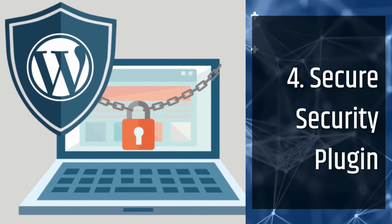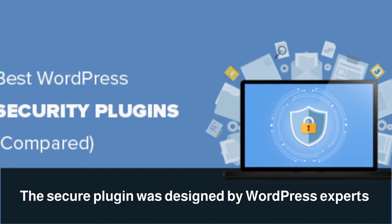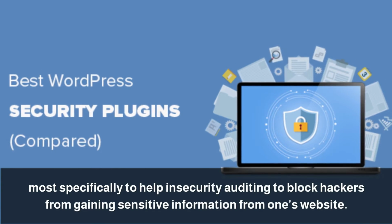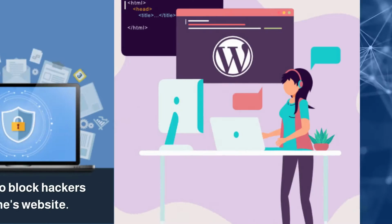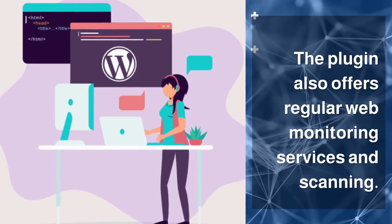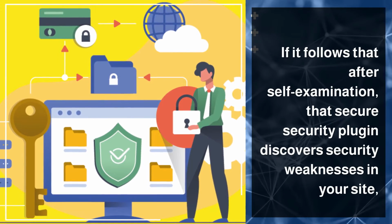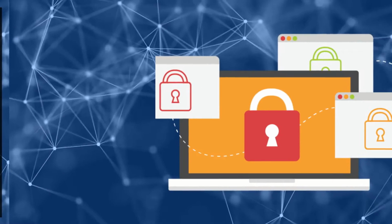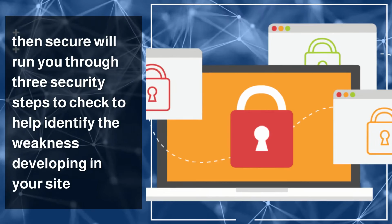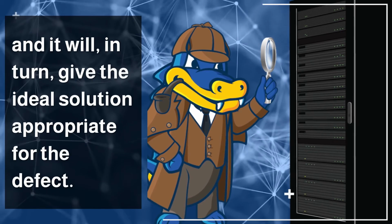Secure Security Plugin. The Secure plugin was designed by WordPress experts, most specifically to help in security auditing to block hackers from gaining sensitive information from one's website. The plugin also offers regular web monitoring services and scanning. If, after self-examination, the Secure Security plugin discovers security weaknesses in your site, then Secure will run you through 3 security steps to help identify the weaknesses developing in your site, and it will, in turn, give the ideal solution appropriate for the defect.